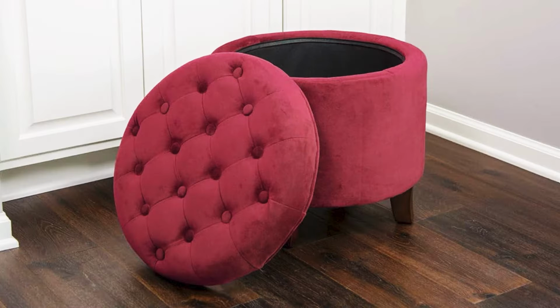And the next thing is a storage ottoman. It's really cool because you can put your feet up on this ottoman, then open it. It has a place to put other stuff inside it: blankets, shirts, toys, whatever you want to put inside the storage ottoman. And that's really cool because now you have additional places to put things that you may not have a place for right now, but with the ottoman, you do have that additional place. And then it doesn't take up additional space, whatever you're putting in it.